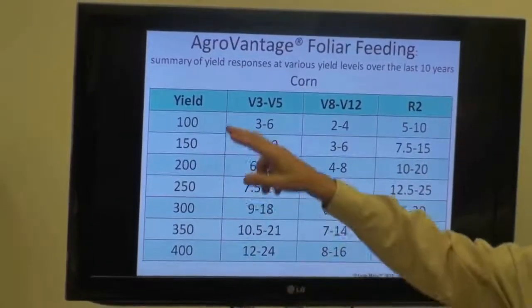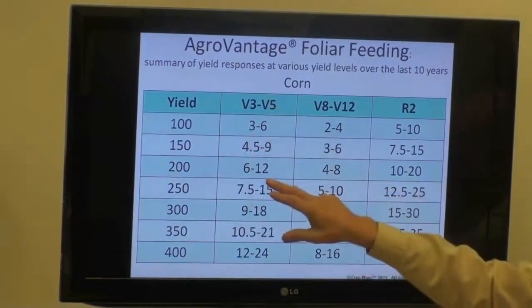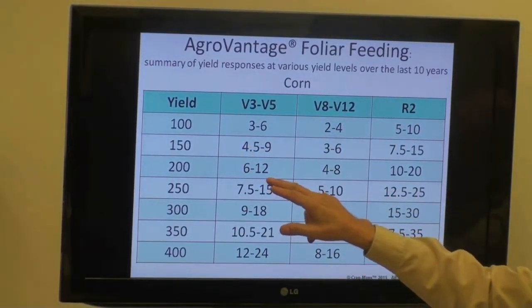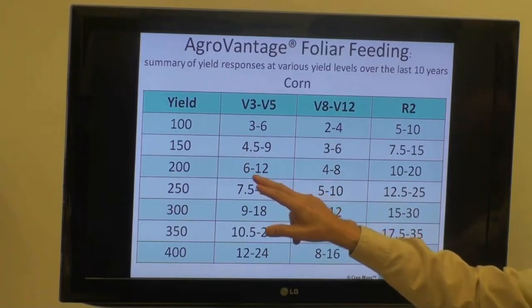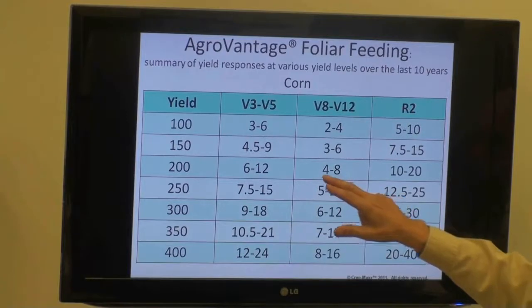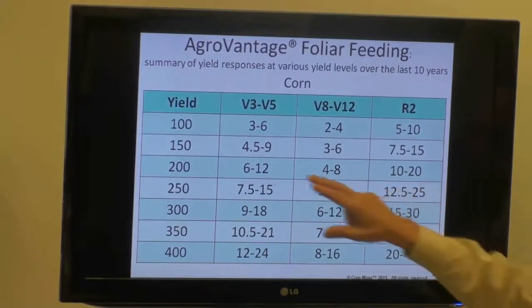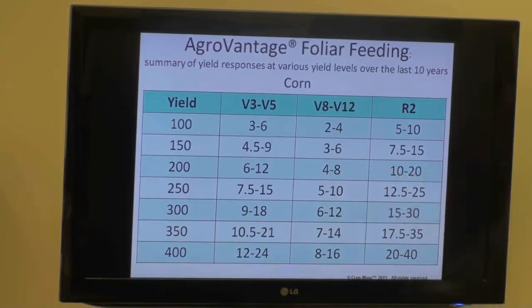So if you look at your yield, if you got 200 bushel corn out there, and you applied our foliar program at V3 to V5, you can see a 6 to 12 bushel bump. If you did it again at V8 to V12, you can see another 4 to 8. If you did it at R2, you can see another 10 to 20. So again, that's, I would say, 3 foliar applications that most of our guys do. Jerry Cox, that's what he does.